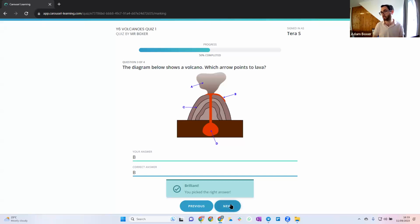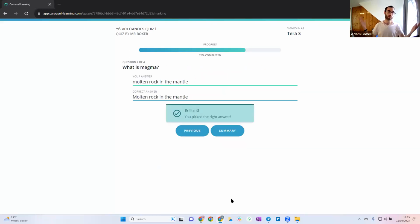And when I go to my next one, look at that. Word for word. Happy days. I got it word for word. So the computer knows this is obviously right. It says, yeah, you're in the clear. So if it's obviously right, it gets marked. If it's obviously wrong, it gets marked. Anything in between, the student moderates, because that's very, very important for their own learning and ability to self-reflect.